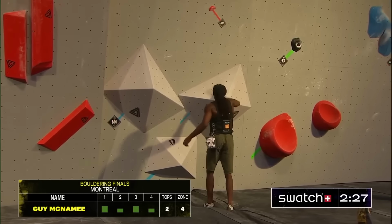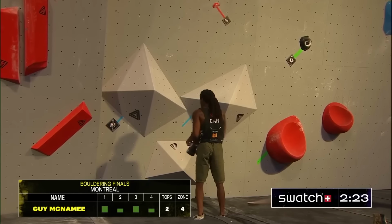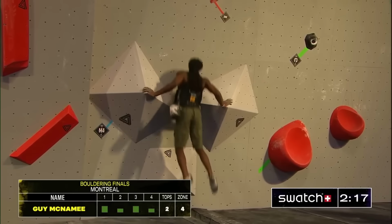But you've got to get it spot on. So they do that just to force precision. Otherwise, this move would be substantially easier. Here we go. Guy, once again, trying to size this up.